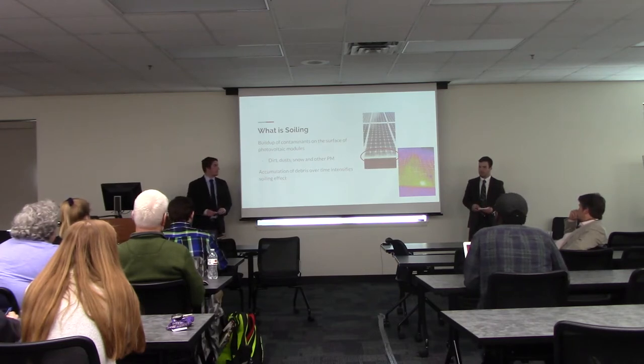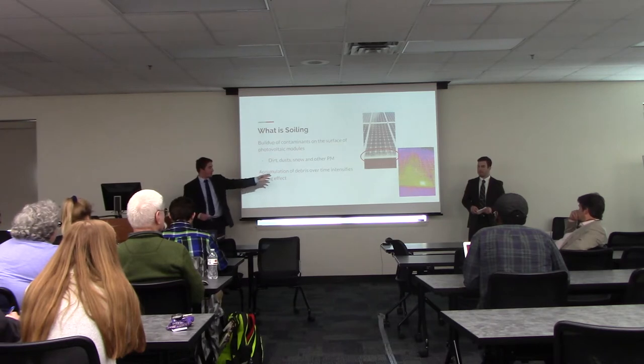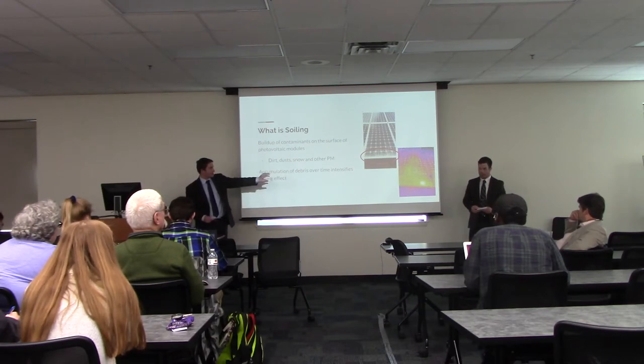As you can see in this image with the red circle, this panel is experiencing light soiling on the bottom edge. Next to that is a picture of the same panel taken using a thermal camera, which shows that the soiled region is considerably hotter than the less soiled regions of the panel.